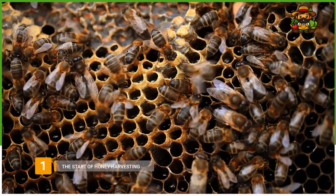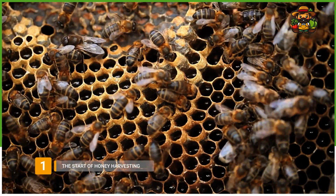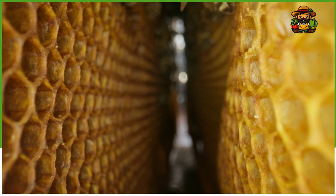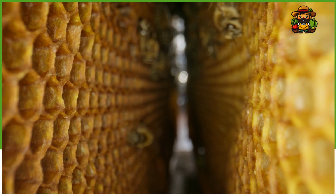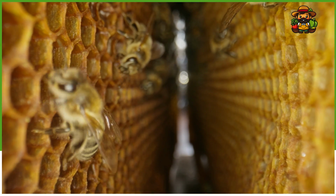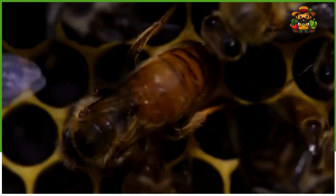The journey of honey production begins with the hive, a bustling community of bees working in perfect harmony. Each hive is a marvel of natural engineering, with its wax cells meticulously crafted in a hexagonal shape. This design isn't just visually appealing, it's also incredibly efficient, providing maximum storage capacity with minimal material.